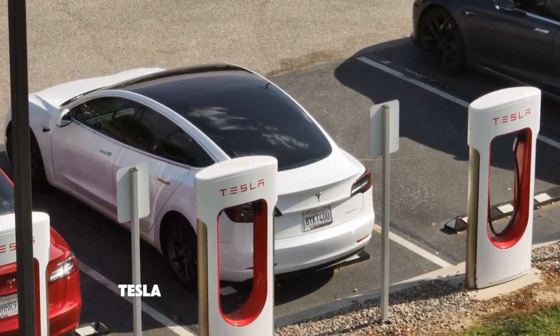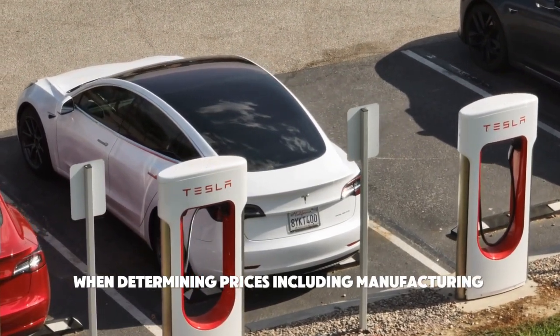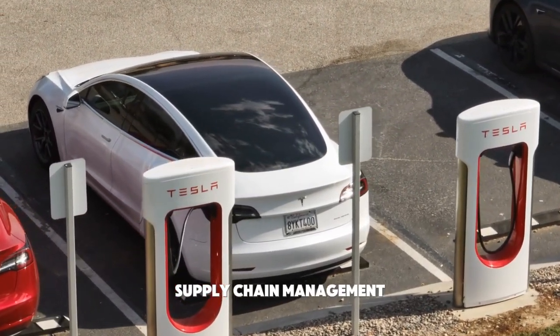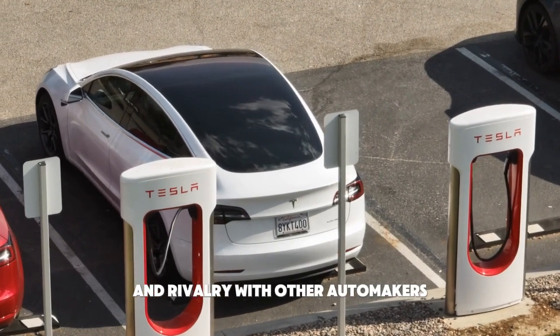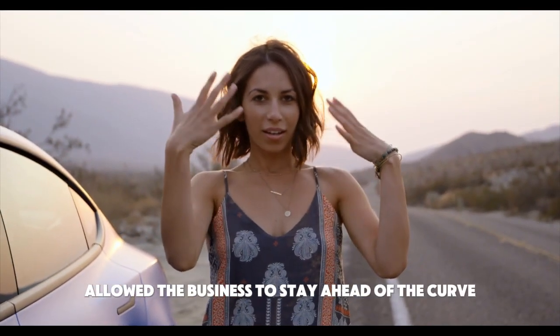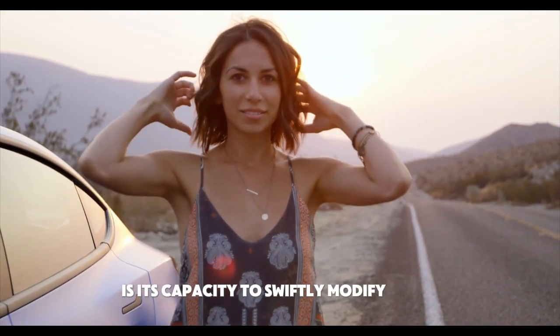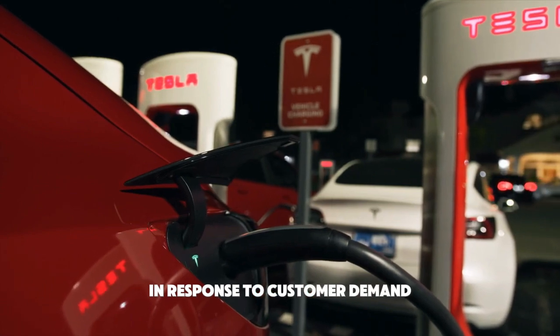Of course, Tesla takes other aspects into account when determining prices, including manufacturing costs, supply chain management, and rivalry with other automakers. But a crucial feature that has allowed the business to stay ahead of the curve in the electric vehicle sector is its capacity to swiftly modify prices in response to customer demand.